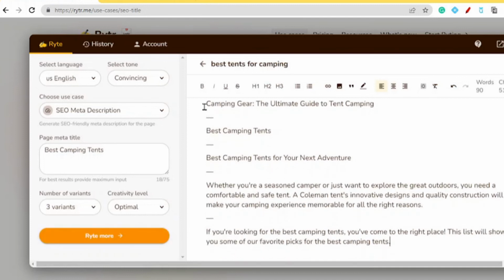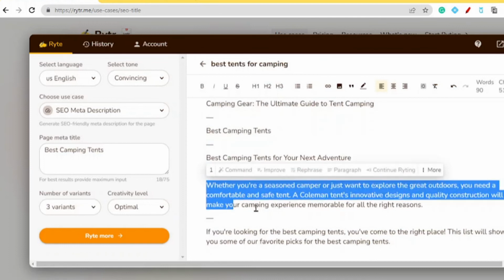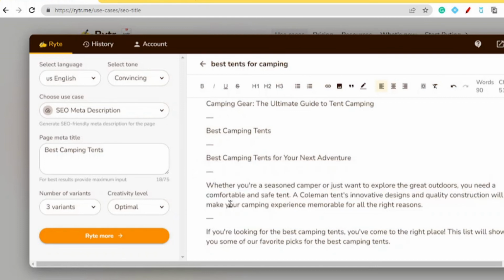As you can see here, these are the variants we generated. This is the variant we have here. Whether you are a seasoned camper or just exploring the great outdoors, you need a comfortable and safe tent. Great introduction, great meta description. You can keep it as the introduction and the description on your website. So this is how easy it is.